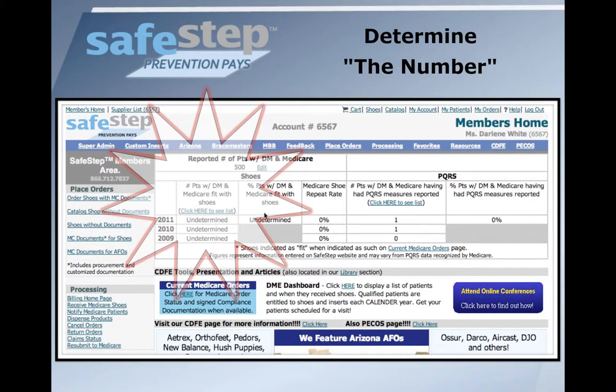Fundamental to success in the diabetic shoe program is the establishment of what we call the number. We refer to the number as the number of patients in the practice with diabetes and Medicare. Again, the number is the number of patients in the practice with diabetes and whose primary payer is Medicare.